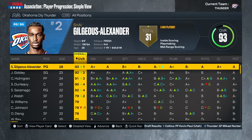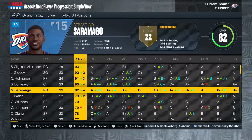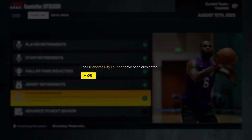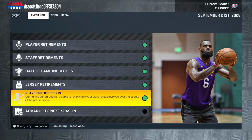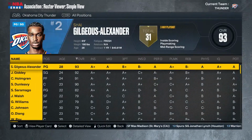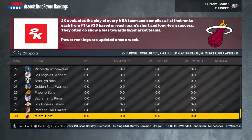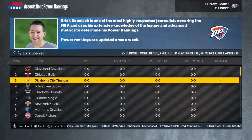Player progression: Shai's up to a 93, Josh Giddey's up to a 92, Chet Holmgren's up to a 91, Steven Dunleavy right behind him at a 90 overall, and they picked up Sebastião Saramago with the number 2 overall pick. Yeah, the Thunder are just glitches when it comes to drafts. It's not fair. I understand that they have a ton of draft picks, but it seems like they have more top 5 draft picks than they do top 32 draft picks or whatever. I don't know what I'm trying to say. Preseason power rankings are not kind to the Thunder. Where are they? Did I skip over them? Oh, they're 3rd. Yeah, they're 3rd.